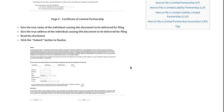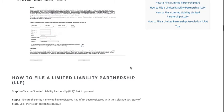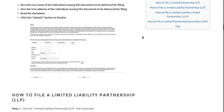Now on the next page, you'll actually be required to input all of your electronic payment information. That's because your filing fee of $50 needs to be paid before the application can even be submitted. Once that's completed, you'll wait anywhere between 5 to 15 business days for the application to be processed. And then they will contact you using the contact information you provided in your application.